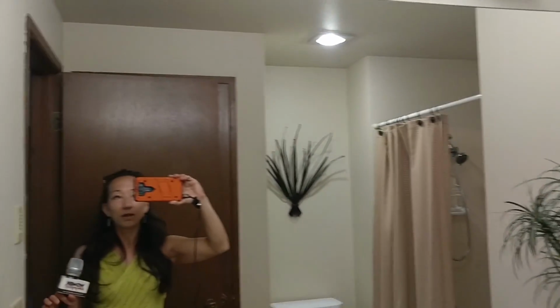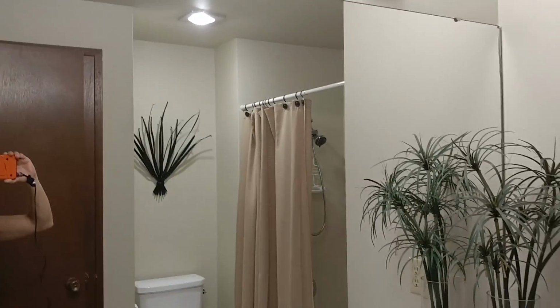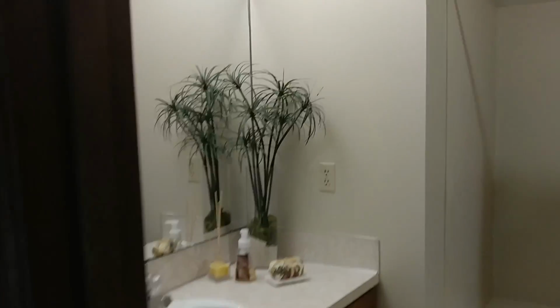Full bath. Hello. And a beautiful dimmer. New LED lights. Big fan. I just bought a ton. And then the first bedroom.